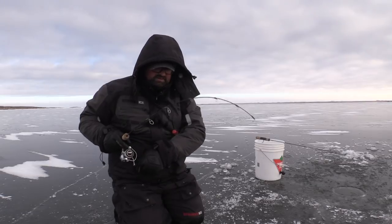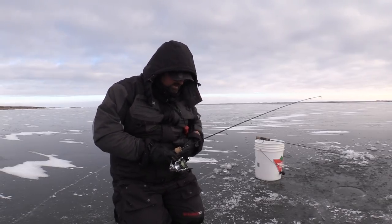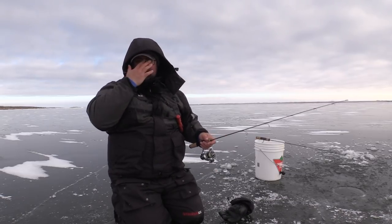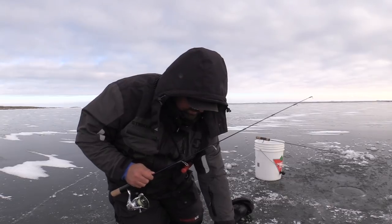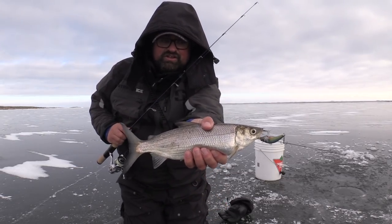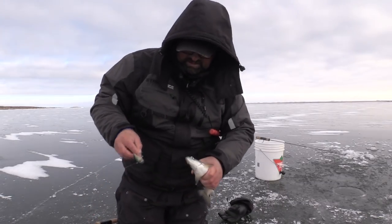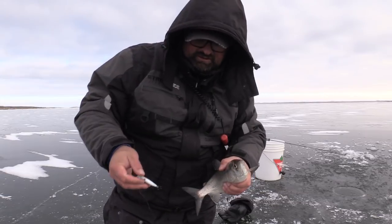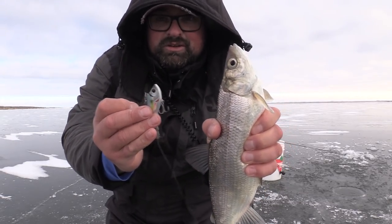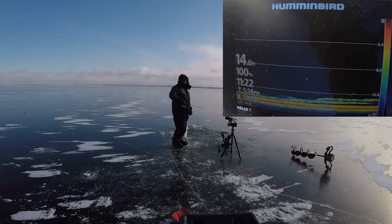What do we have here? Cisco. A lot of the marks that I'm getting are Ciscos. Like I talked about in my last video, that's what's bringing these walleyes into the shallow bay, is that fish right there, bait. As you can see, the bait that I'm using is obviously a lot smaller, but it's got the same kind of color tinge to it. So that's what we're doing with this bait right here, matching the hatch.